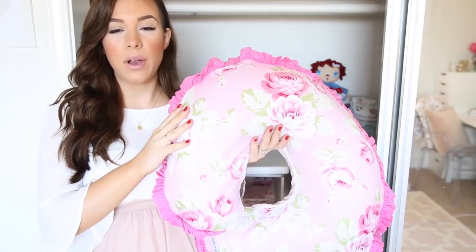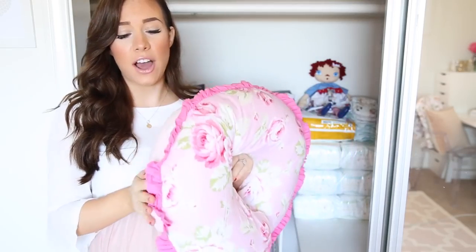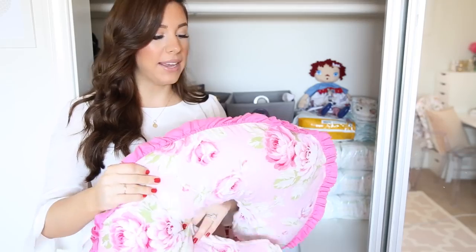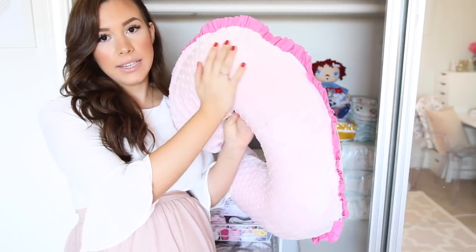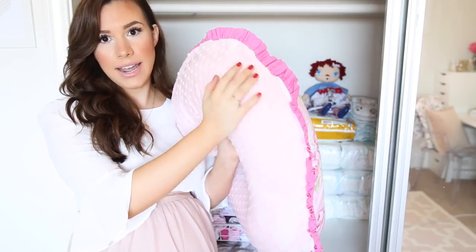And I also got this really cute cover for my Boppy. This is also from Kate and Lane, and this is so cute. I seriously did not know that they had personalized handmade covers for Boppies. And this is like a rose pattern, obviously. It has ruffle trim and a really soft, cushy backing, which is nice for breastfeeding.